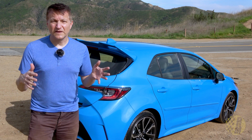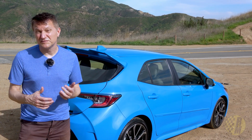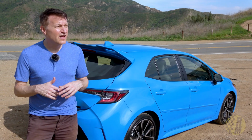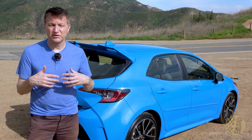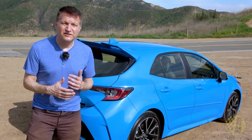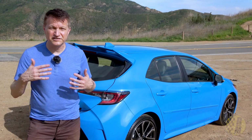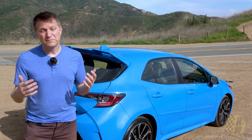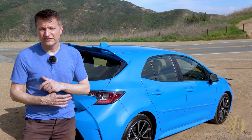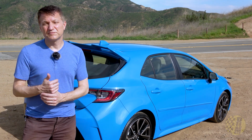Now the CVT, this transmission is probably one of the better CVTs that I've driven. It feels a lot like a conventional automatic. I think it feels more like a traditional automatic with a torque converter than any other CVT that I've driven, quite frankly. And in terms of the safety features available in the base model across the entire range, standard Toyota Safety Sense, they're pretty good. They're certainly not perfect, but for a car starting at about $20,000, I think this represents a really good value. In fact, overall, this is a pretty good value.